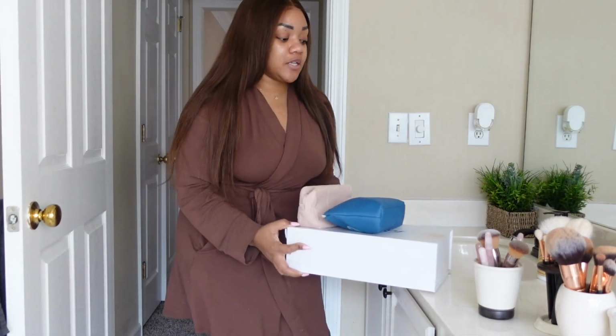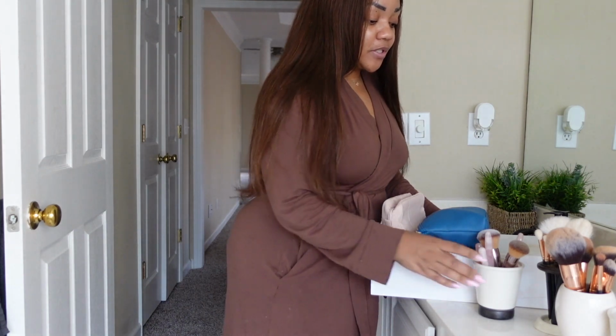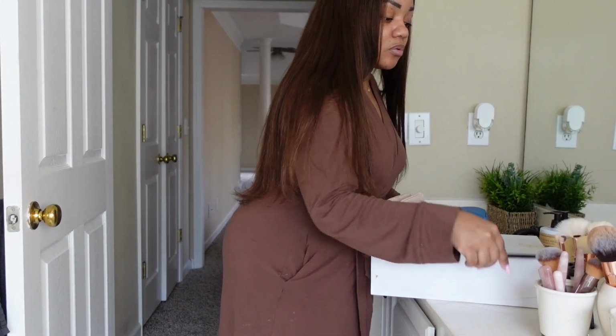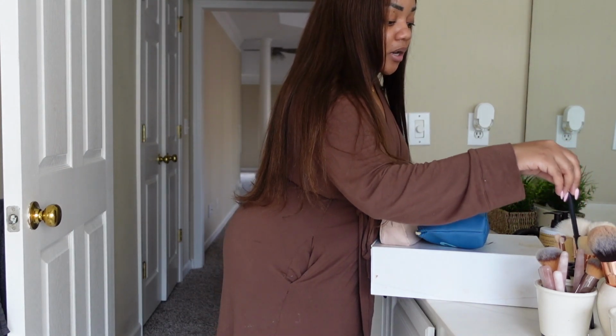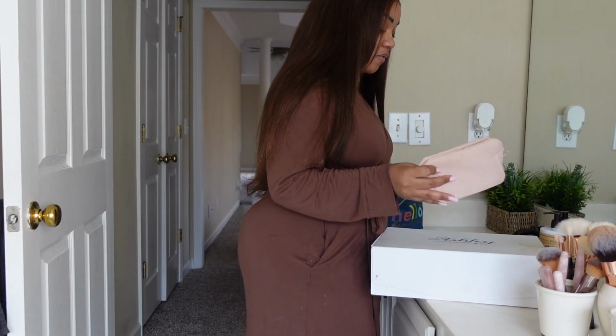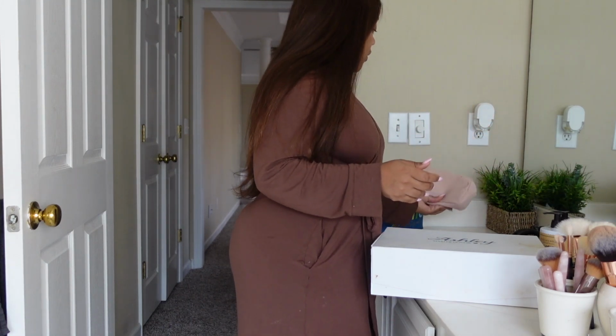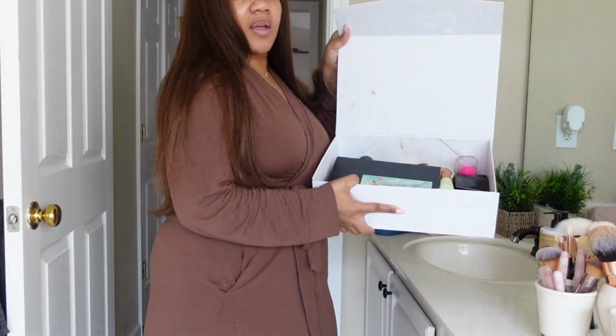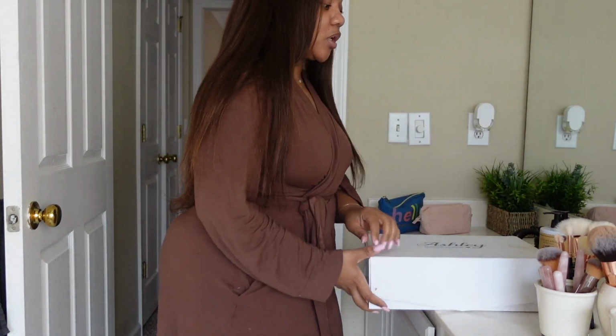So I've actually been keeping my makeup inside of this thing. I got it from my girl Brittany when she got married and she sent it to us all. That's where I got it from. I've been keeping it because it says my name on it and it says Maid of Honor. So I like to go ahead and keep my makeup inside of this box. It's huge.